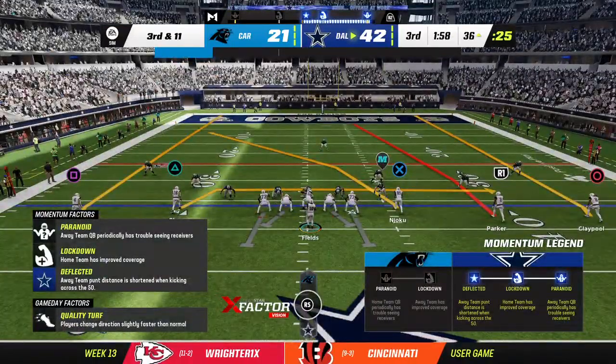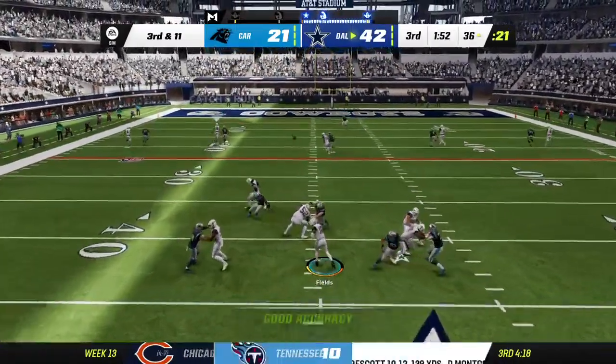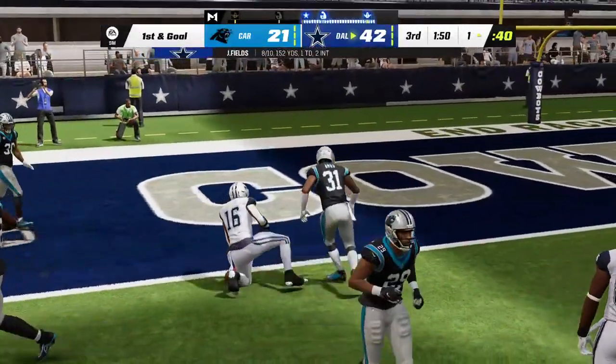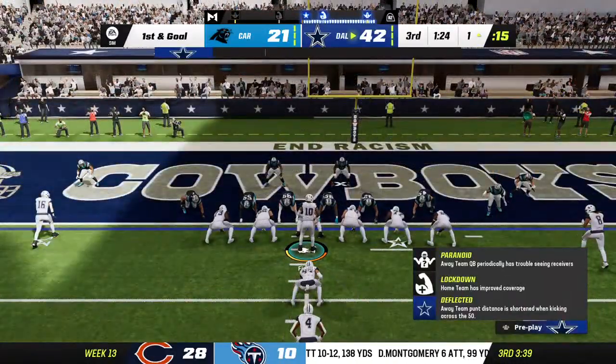The Panthers turn to their nickel set here as they get ready for 3rd down. Here's Fields. And this is caught. And he'll be taken down, but he does have 1st down yardage. That one goes for 36 yards.